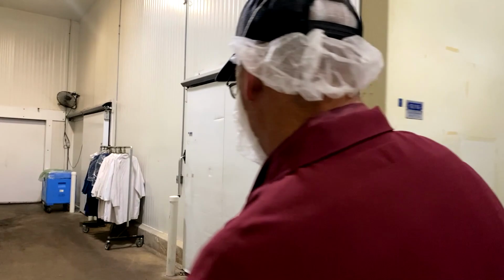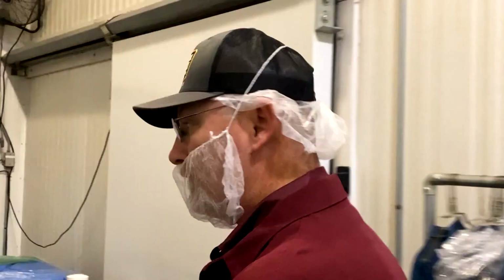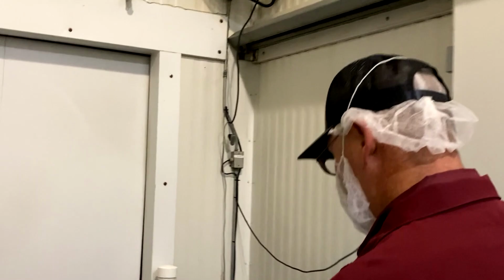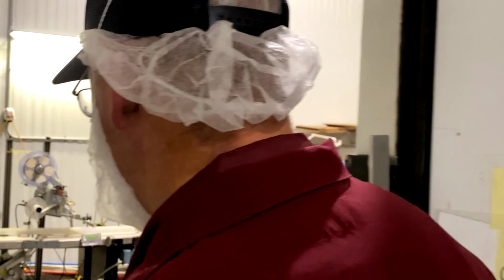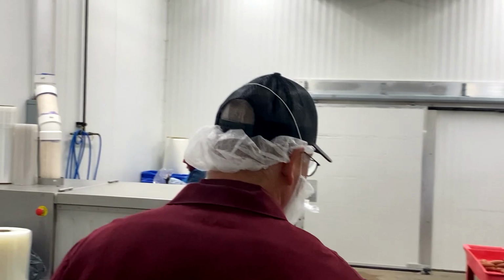This is the hallway that leads past our coolers and freezers into our packaging room. We're packaging sausage this morning for a grocery store. So this is our packaging machine. We're making 40-ounce packages of the original beef sausage.